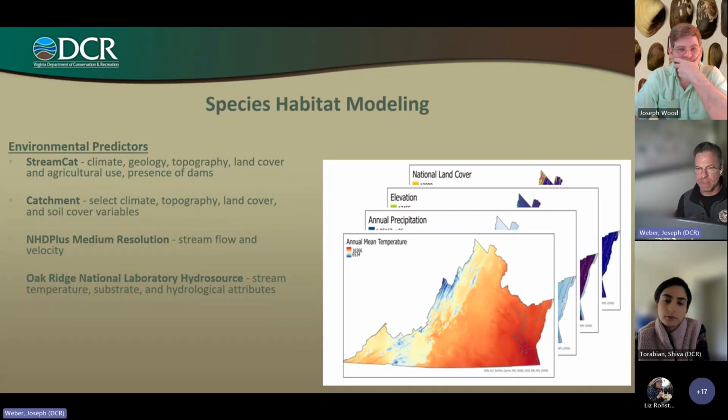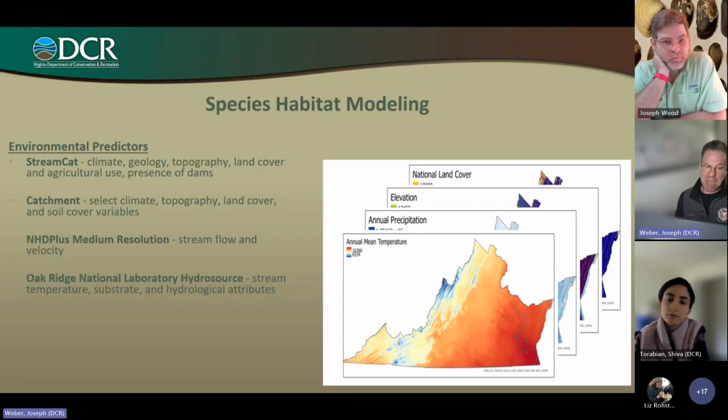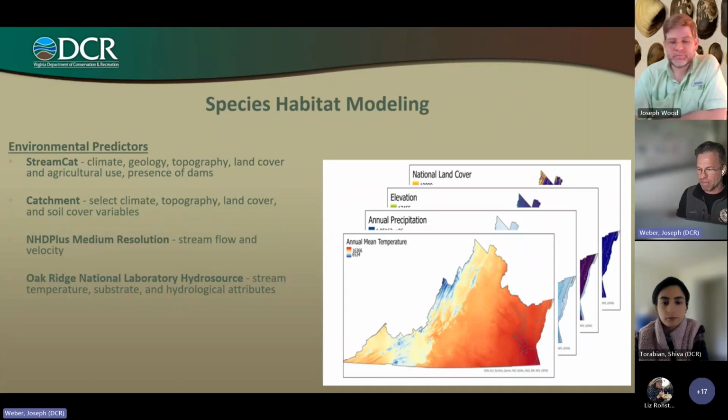The primary source was StreamCat, which included variables for climate, geology, topography, land cover, and agriculture. And there also was a variable for the presence of dams. We supplemented this with an additional set of predictors summarized at the catchment level for select climate, topography, land cover, and soil variables. We use the NHD plus medium resolution data set for stream flow and velocity. And then we use this non-typical data set for environmental modeling. The Oak Ridge National Laboratory hydrosource data set was actually developed for hydro energy, but it was very useful for variables on stream temperature, substrate, and hydrological attributes.